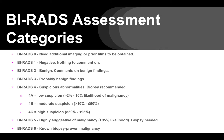Greater than 2 to 10% chance of malignancy. 4B is moderate suspicion with greater than 10 to less than or equal to 50% chance of malignancy. 4C is high suspicion with greater than 50 to less than 95% chance of malignancy. So those were the categories I was talking about with regard to the suspicious calcifications before.